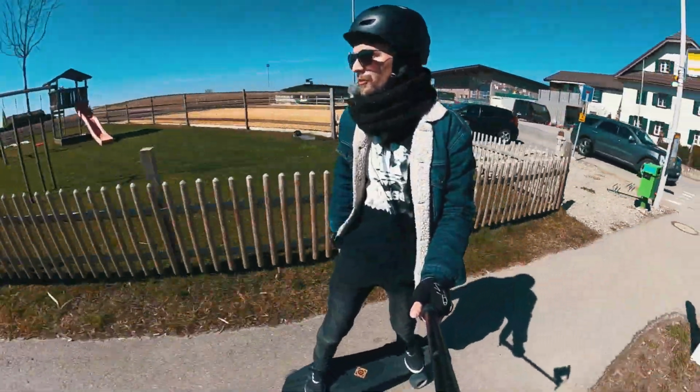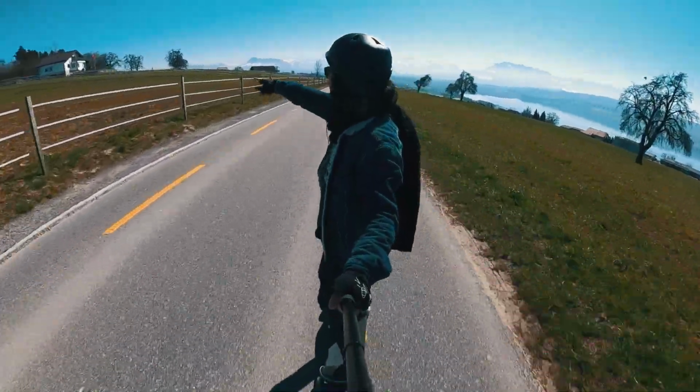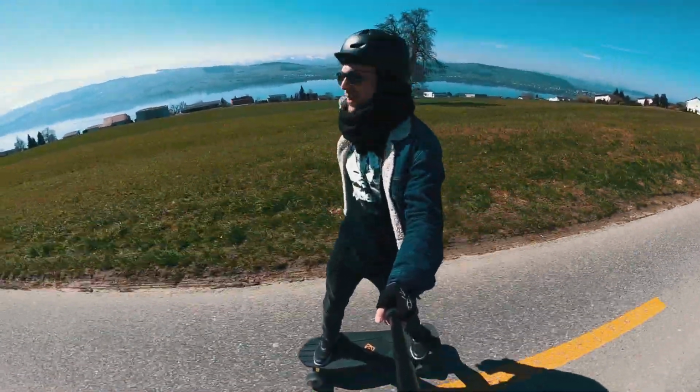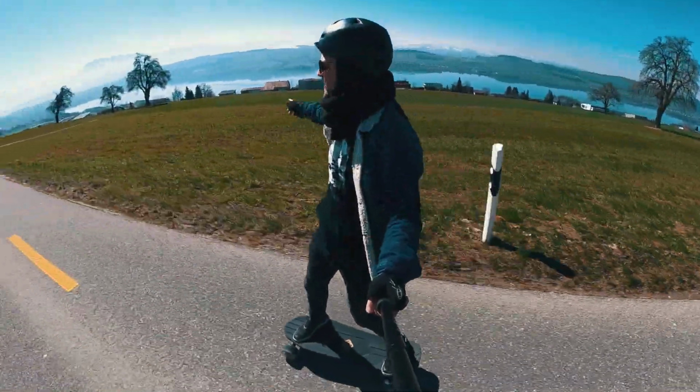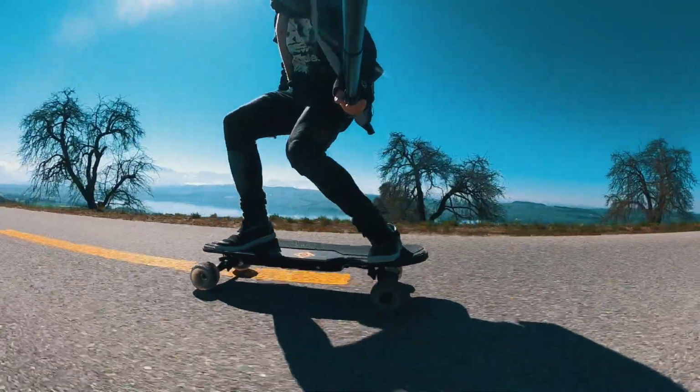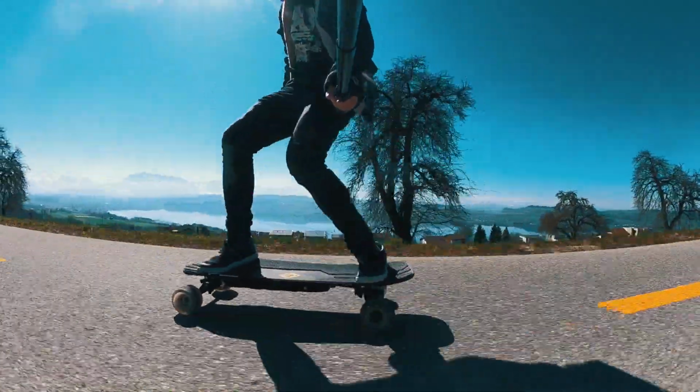Oh my god, that car just scared me. It's literally mountains from over there all the way to the back. It's crazy. And there are lakes everywhere. So yeah, Switzerland, baby. Hope you really appreciate my risky ride, my risky police ride.